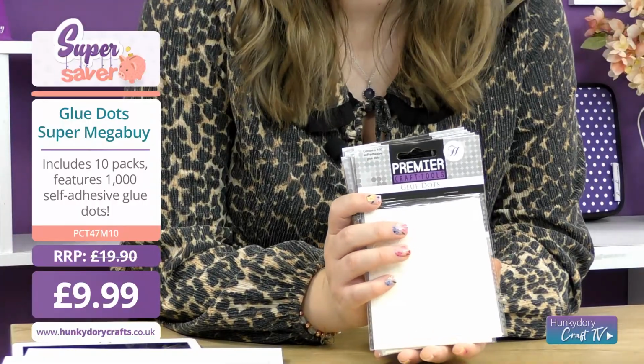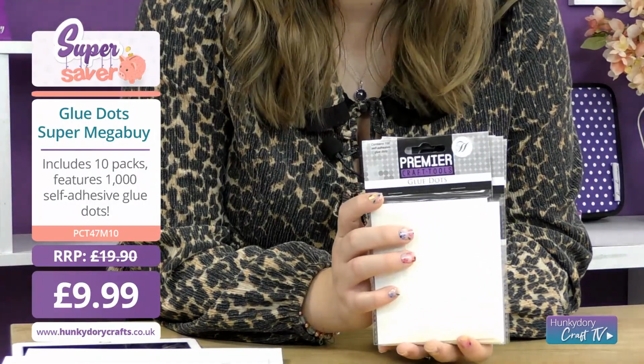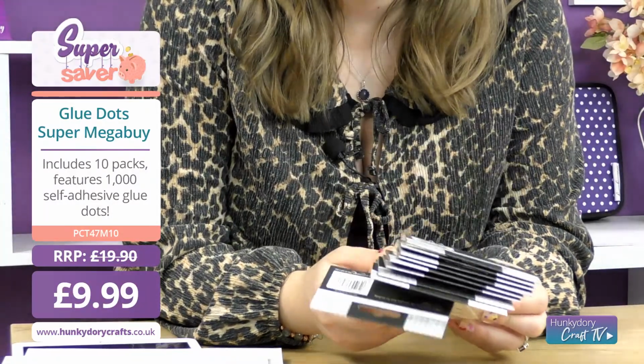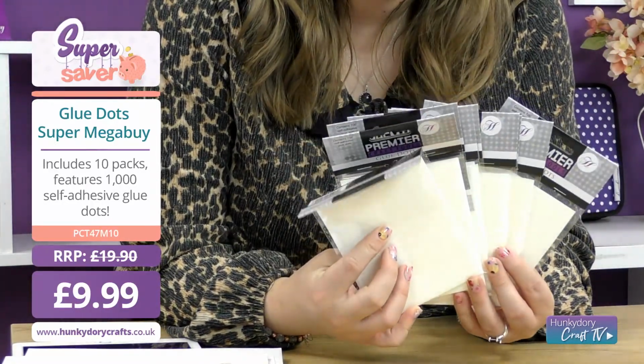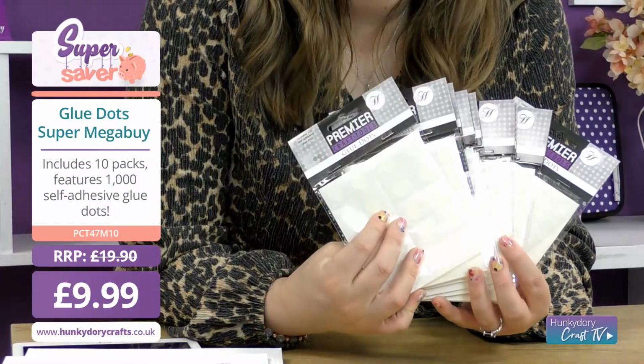$9.99. This is going to include 10 packs of your glue dots. In each pack, you have 100 individual glue dots. That's 1,000 glue dots coming to you for £10. These are all on little squares as well, so you don't have to use them as a full sheet. You can cut them down into strips. You can cut them down into individual squares, but a really, really great product.